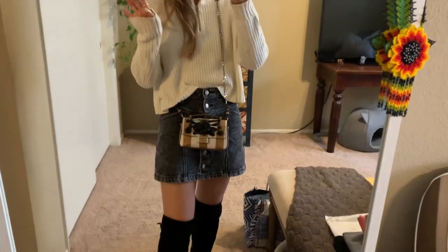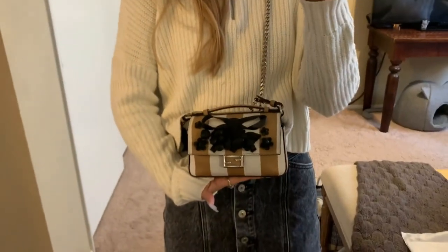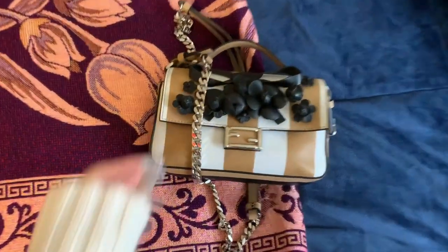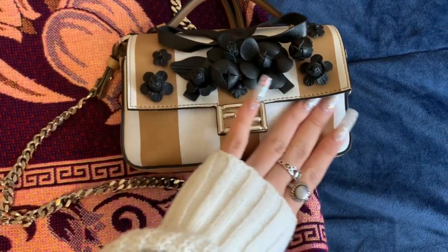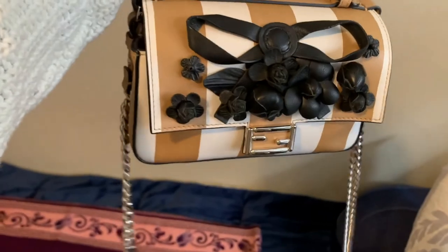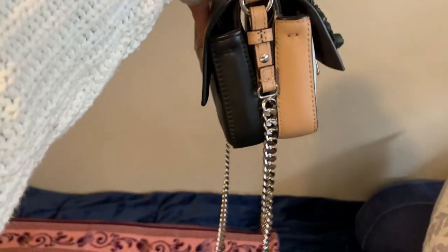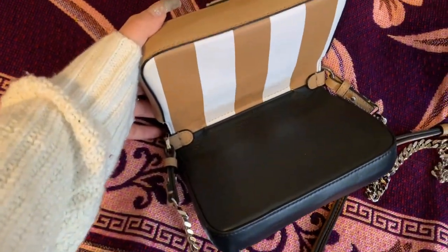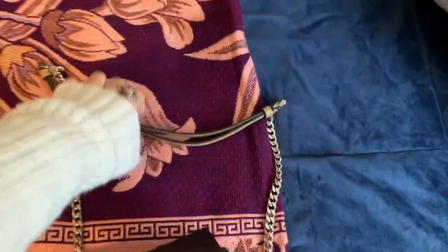And then my little purse. Oh, I have to show you guys a close up of this purse. It is so cute. I don't wear this purse that often because she is lambskin and I just don't want to damage her. And then look at this. She just looks like a dessert, huh? Like a chocolate cake. And you know it's a good quality purse because even though she's dainty, this chain is heavy.